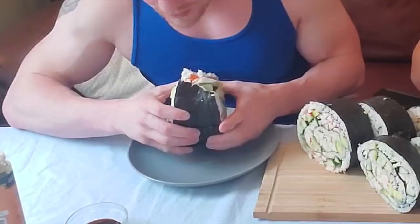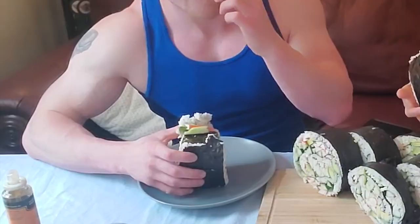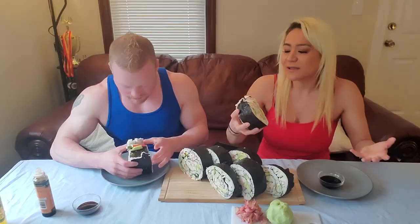Itadakimasu. The rice is seasoned well. Yeah, I'm proud of us. The rice is not gummy and packed down. The seaweed still has like a flaky crunch to it. Mm-hmm. Avocados, I can't take credit for those, but those were perfect. Mm-hmm. I feel like I'm eating a burrito the wrong way, but what can you do?